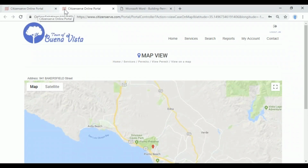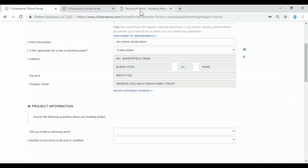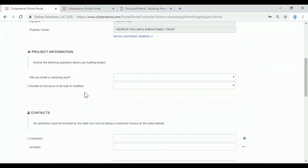We use the different tabs in the browser, so I can go back to where I was, go back to the map, go back to my submittal requirements. So we use that a lot in the system. The applications can also be dynamic. That's really helpful because a lot of times there's a yes/no question. If they say yes, we're in a historic district or a floodplain, we could ask like 10 more questions.